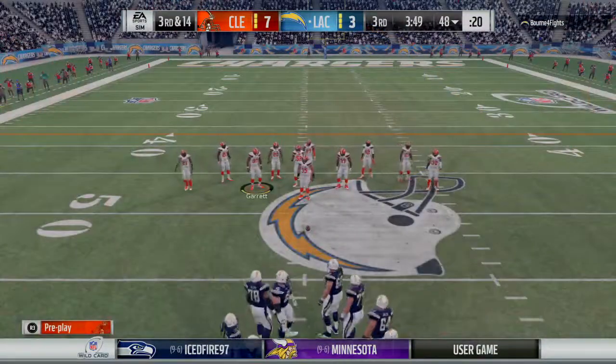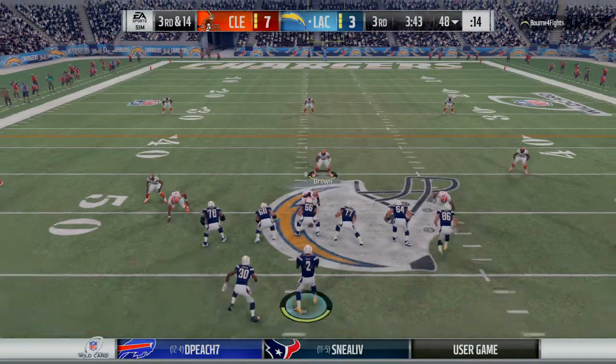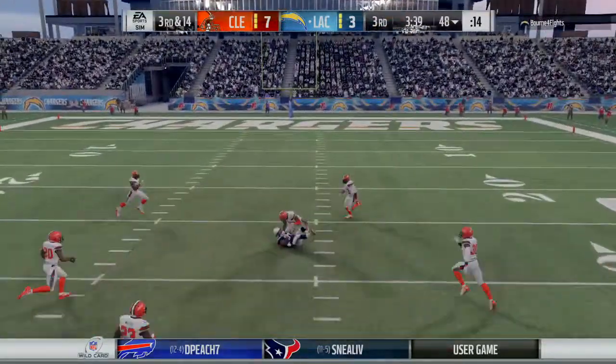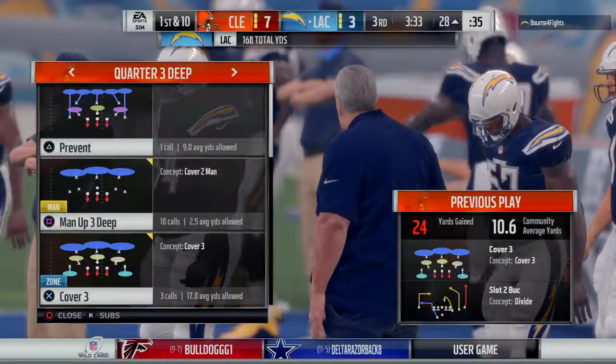The Chargers on third down. They've converted 3 out of 5 thus far. This is 3rd and 14. From the gun, it's Ryan. He's got a man. It's Williams. A pickup of 24 on the third down conversion.